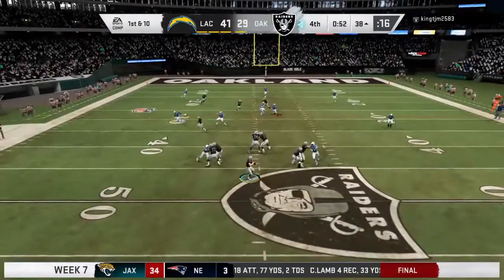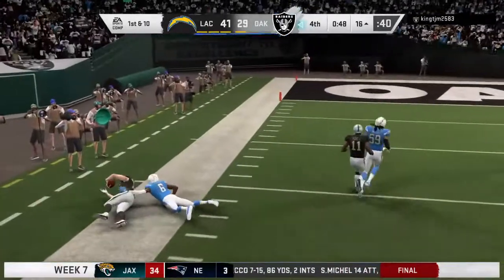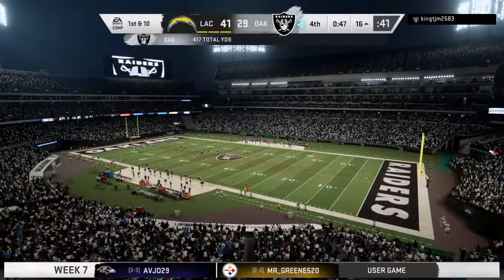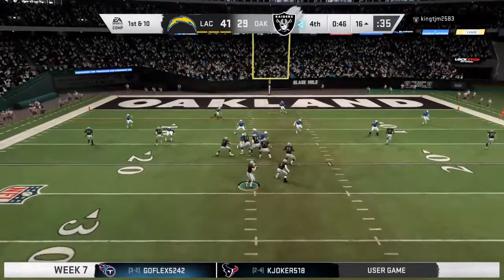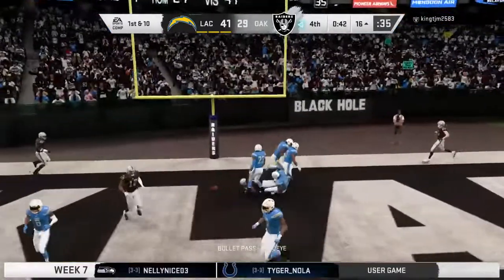On first down, Purdy. That'll be caught by Cup, and they'll wind up getting this one all the way down inside the 20. Now the Raiders are going to burn their third and final timeout as the clock's going to stop with 47 seconds to go in the fourth. Back to throw, Purdy back in the end zone.